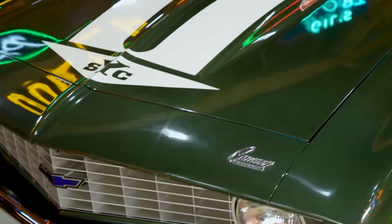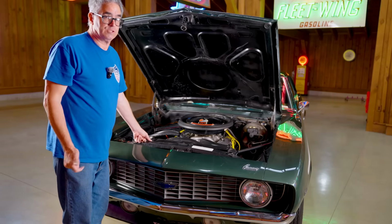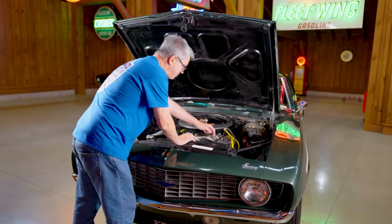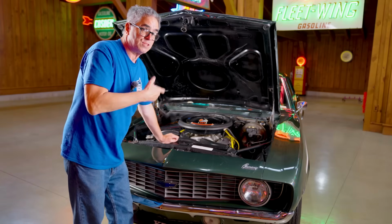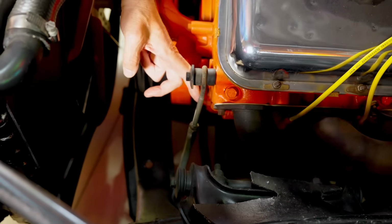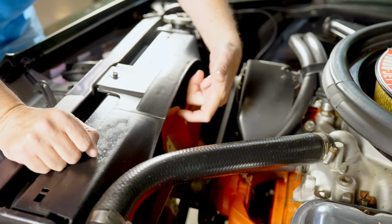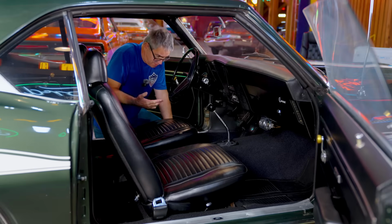And other details added at Don Yenko's shop in Pennsylvania include headers, which are better than the cast iron manifolds these would have been born with. And of course, also we see an engine torque strap right here on the driver's side. So when you dump the clutch to explode off the line in a drag race, it doesn't break the motor mount or harm the motor mount. So there's basically a turnbuckle here, which keeps the motor planted down. That's something that was added by Don Yenko's shop for sure. Also, we see a fiberglass plastic flex fan right here, which doesn't rob power as much as a fixed steel-bladed fan would.